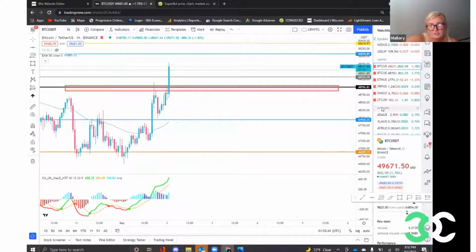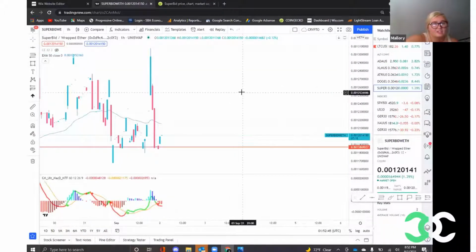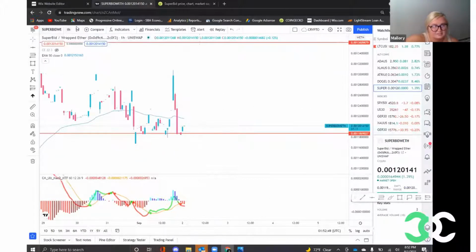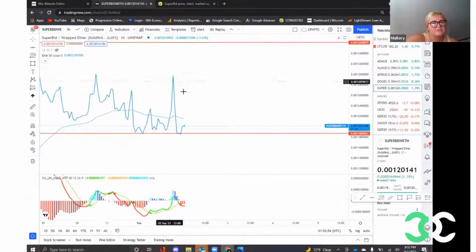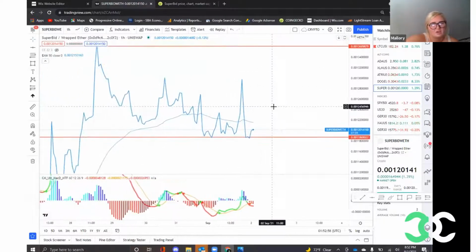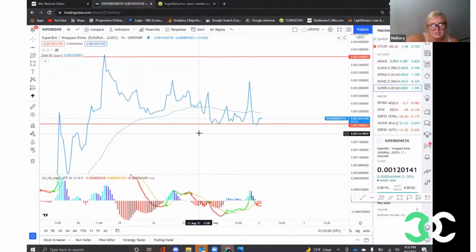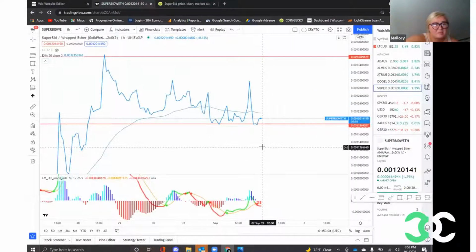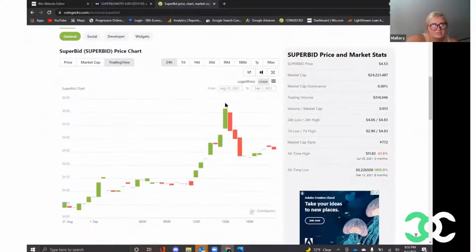So I actually have this one on my TradingView now. I would recommend looking at this on the line chart, because the candles are absolutely crazy. It's versus Ethereum, so it looks a little bit different on TradingView, but you can still really see what price is doing. And the reason why I'm talking about this is getting in around this $4 area would be a good place to buy into this coin, just because you can see that we have a support that's been forming.